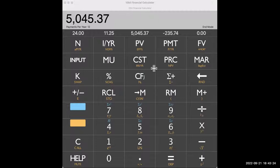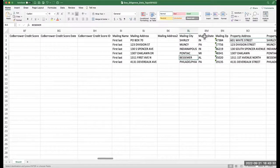Yeah, we're still seeing the calculator. Oh, okay. All right. So let me switch share. Let's get rid of the calculator. Let's go back to the sheet. Okay. So I was talking through where these were, right? Thank you, John.